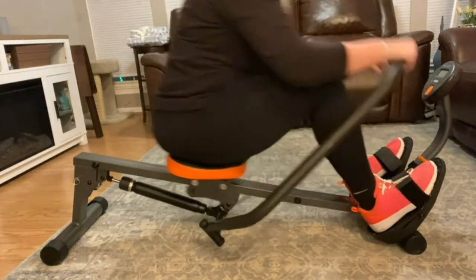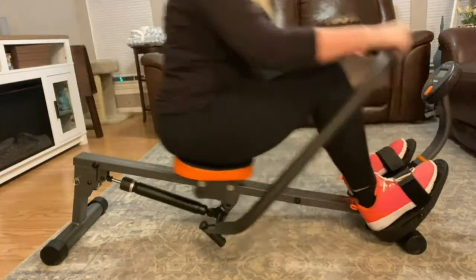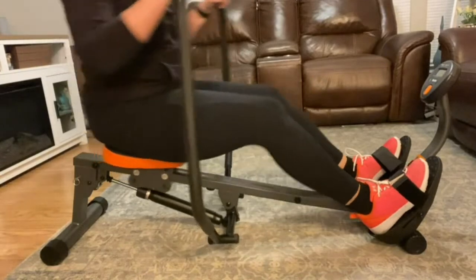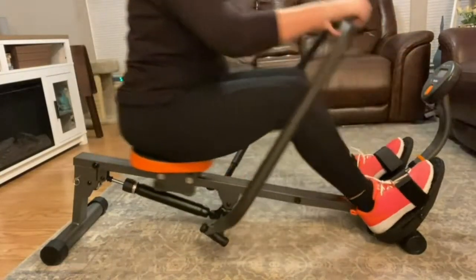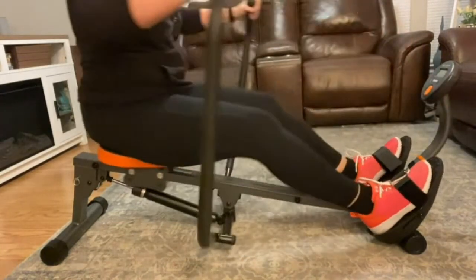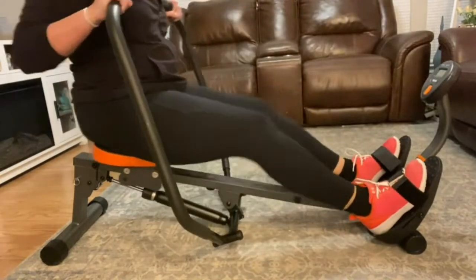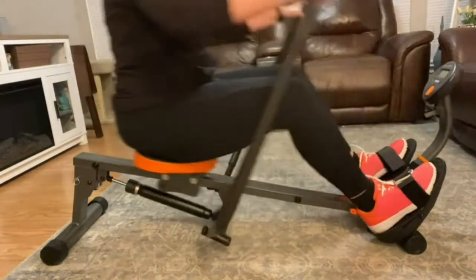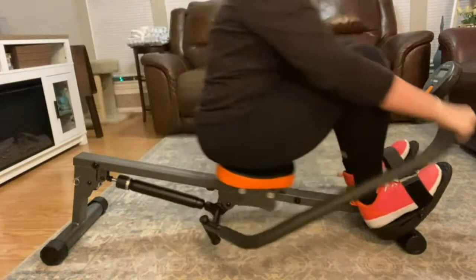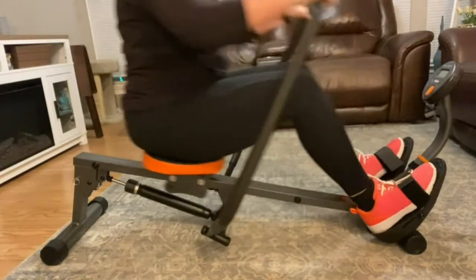All right, so as you can see here, these arms go up very nicely. You get a complete body workout here. The feet are adjustable as well. You strap in, and then you get that row in, which is pretty cool. Very popular exercise that a lot of people do on the regular, and you can do it with this Nice Day rower on sale today for $139.99. It comes with that little display screen right there on the front.